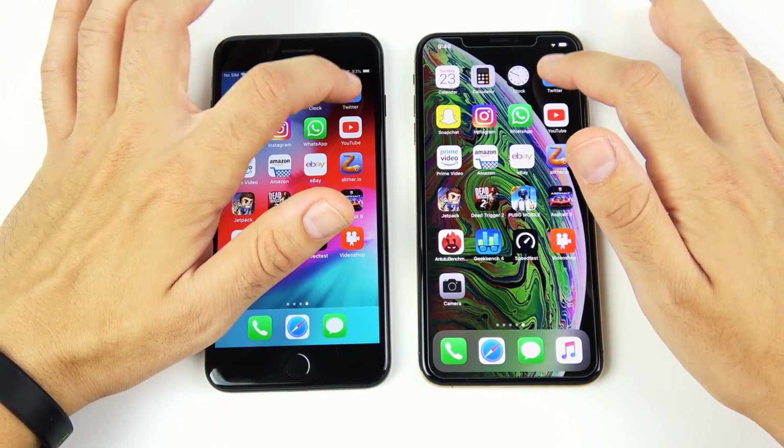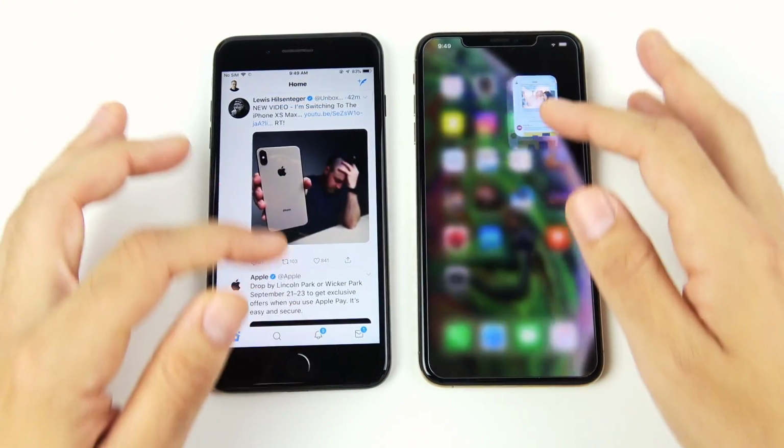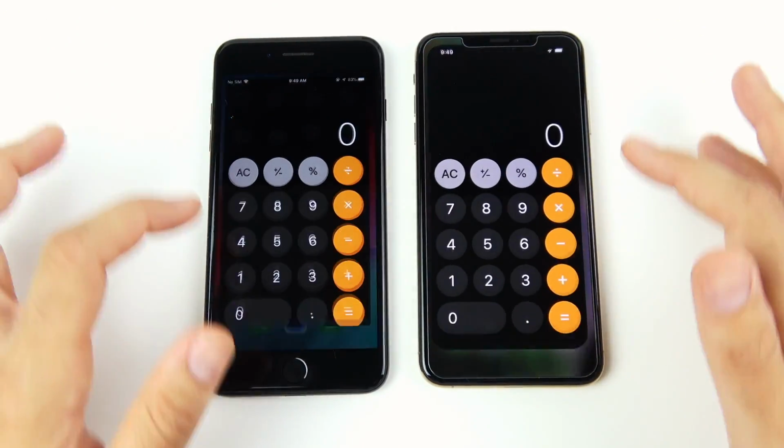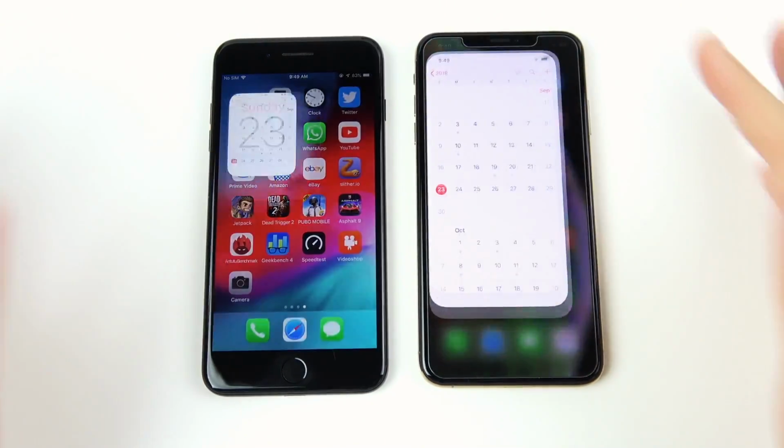What about Twitter? 3, 2, 1. And Twitter is in RAM for both of them. What about Clock? You can see it in RAM in both of them. Calculator on both of them, and Calendar.